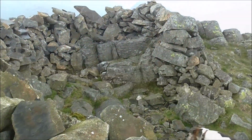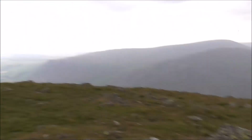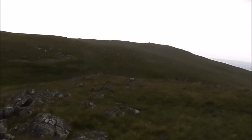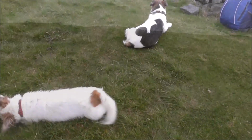Right, crack on. Well, I thought this was the top. It is a shelter. But I look into the distance there, there's a cairn over there. So that'll be the very top I would expect. So I'll have to walk over and do it. And the rain's come on faster. But I'm here now, so I might as well get on with it.